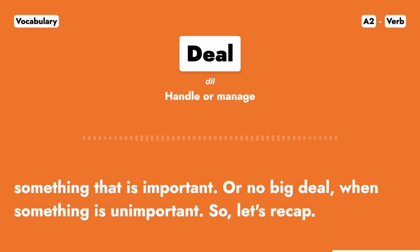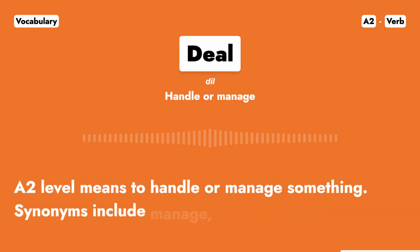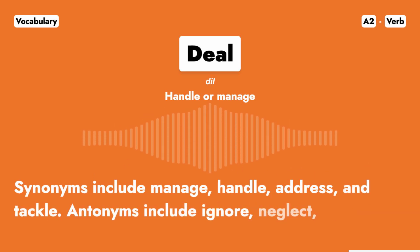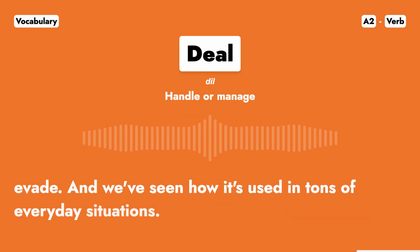So let's recap. Deal at an A2 level means to handle or manage something. Synonyms include manage, handle, address, and tackle. Antonyms include ignore, neglect, avoid, and evade. And we've seen how it's used in tons of everyday situations.